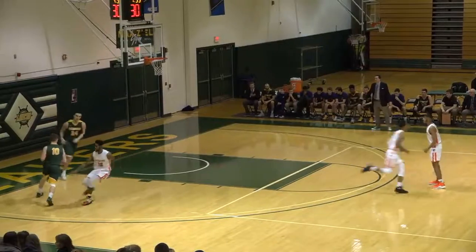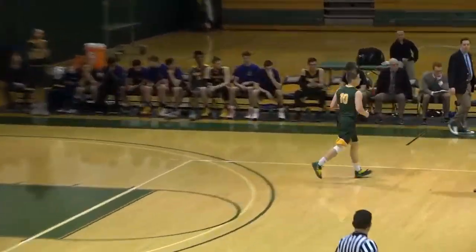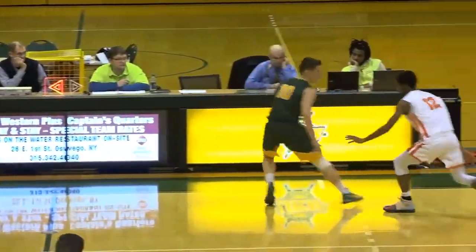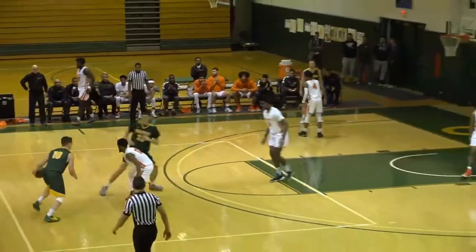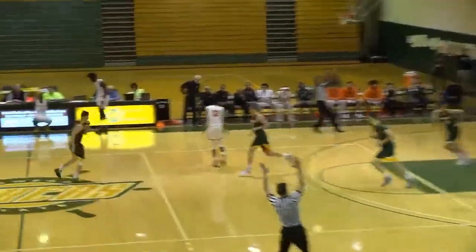There's another one. Kareem Holmes driving to the right. Nice touch off the glass. Got it to fall. It'll make it a 1-point game. The Bengals not letting the Lakers breathe at all here scoreboard-wise. Here's Sanborn moving to his right, guarded by Holmes. Gets a screen to the left from Fadulo. Wants a 3 with a hand in his face, nothing but net, and the Laker lead is 4.